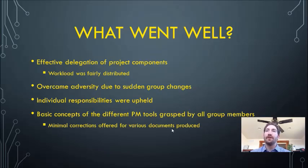We overcame adversity due to some group changes. Originally, Amy was our project manager, and she ended up dropping the course, so we had to make some last-minute changes and make sure we got everything on time, which we did. So that was great that we were able to do that, and it seems like we've continued seamlessly without her, so that was good.